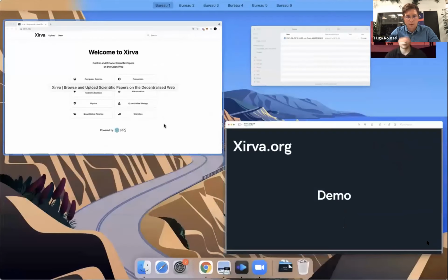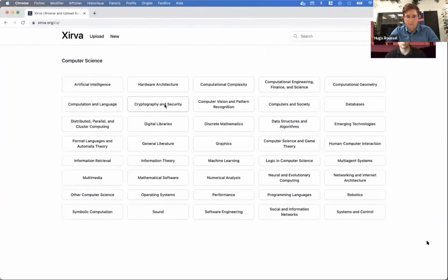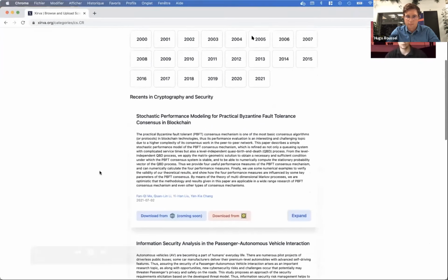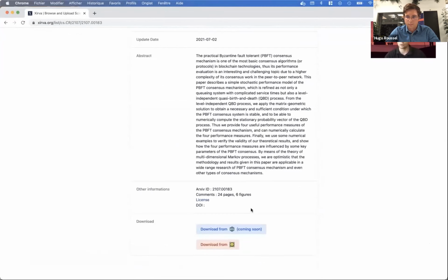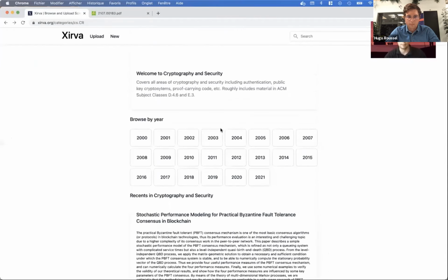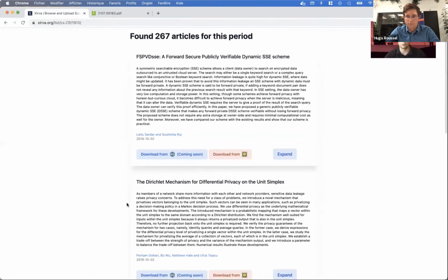So let's jump right into the demo. Here we can see that we have the taxonomy clearly laid out. Let's take a look at computer science, for example, cryptography and security. Here you have a little explanation of the category, and then you have the recent articles that appeared. As a pragmatic solution, since not all the papers are uploaded on HackFS, you can check them out on arXiv. And you can browse by year and by month quite easily.